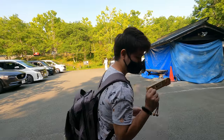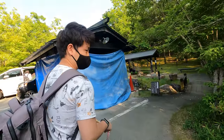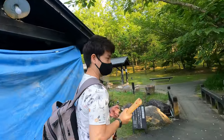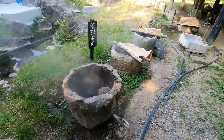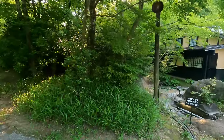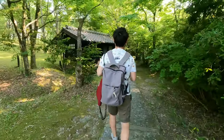So we got the tea for Yamanoyu. Look, it's Kumamon. And we can get 50 minutes to get on the bus. So we're gonna go and take a bath. The thing is, I don't know where this is.